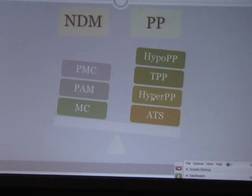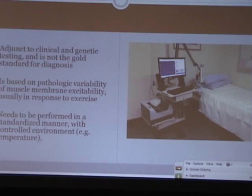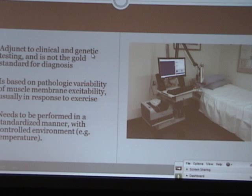So how do we do it? Well, this is the standard EMG machine that I use, but there are portable versions of this equipment. As I said before, this EMG testing is an adjunct to clinical and genetic testing. It's not the gold standard for diagnosis. And basically what we're doing is we are quantifying electrically the response to exercise.